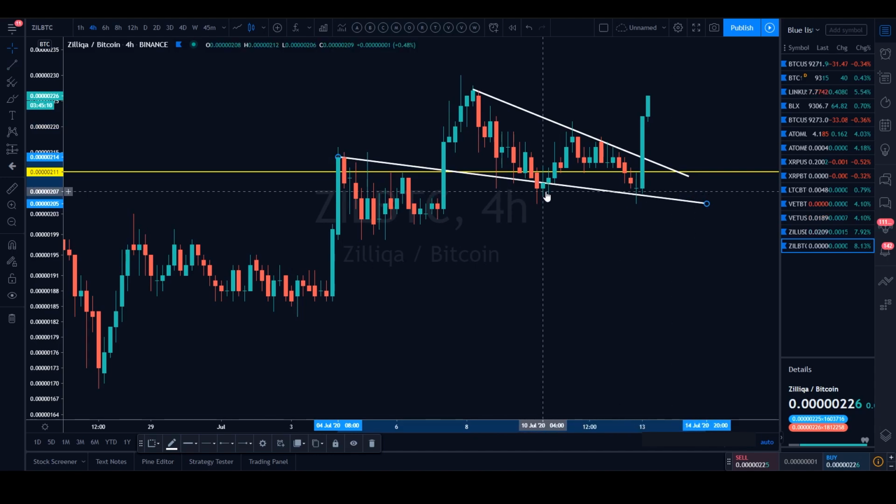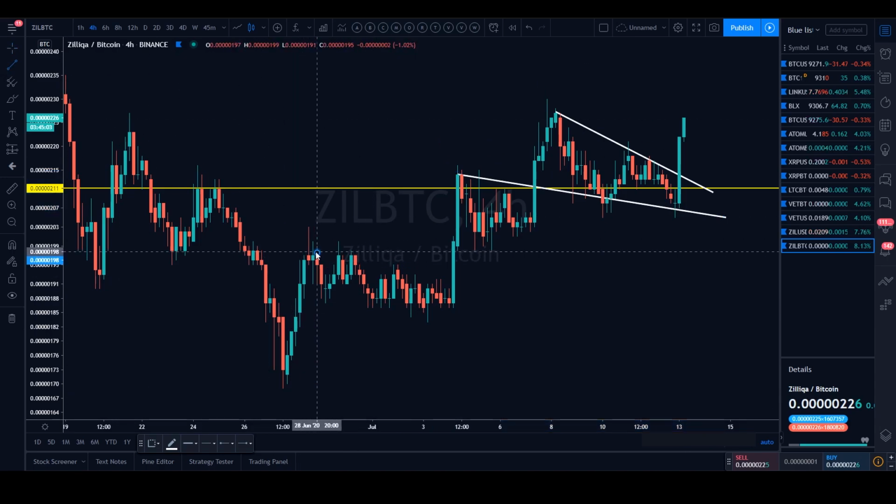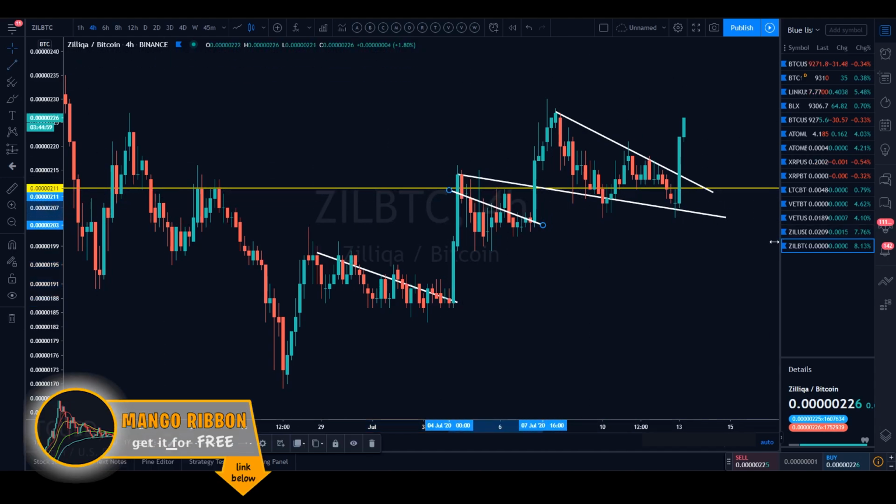And this is one thing I've noticed about Zilliqa. I don't know if you guys have seen this too, but it does extremely well on falling wedges. Believe it or not, there was one right here, broke to the upside. Okay, there was one right here, broke to the upside. And this was a nice, beautiful falling wedge that it put in. And this too has broken to the upside.